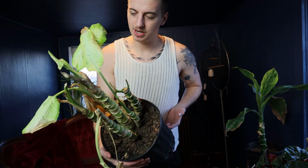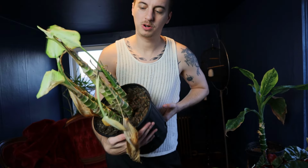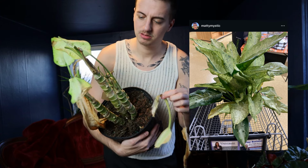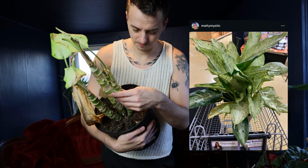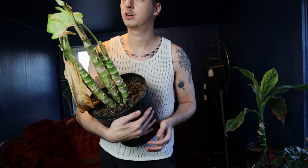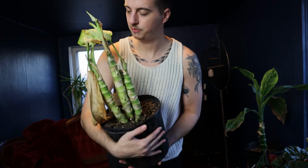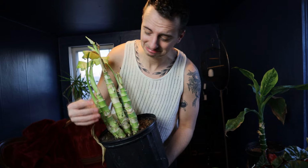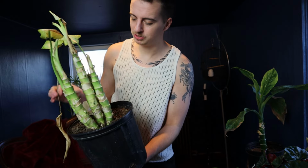When I bought this plant, she was so beautiful. This is a Dieffenbachia camouflage. And, oh my god, she's just disintegrating. Her soil is still wet from the last time I watered her, God knows how long ago. This plant has been such a struggle. I love the Dieffenbachia camouflage. It is so beautiful. If I remember, I'll try to post a picture of what this looked like when I first bought it. I think it's probably because there's too many canes.